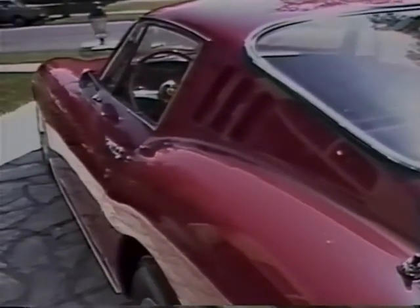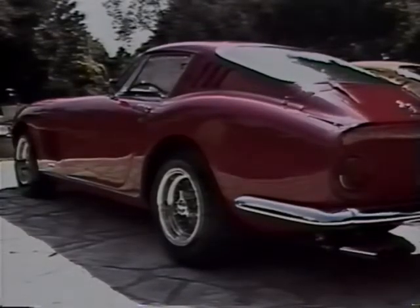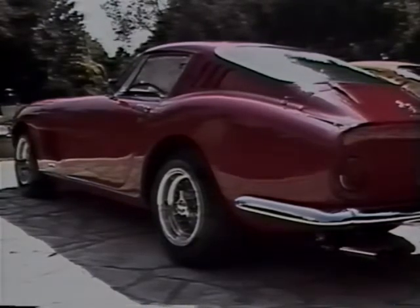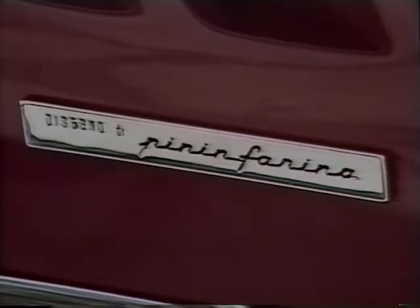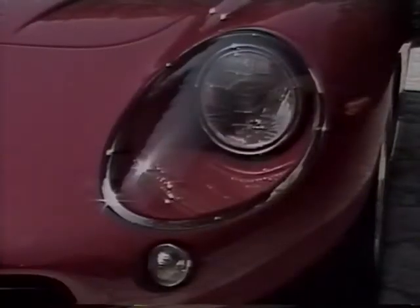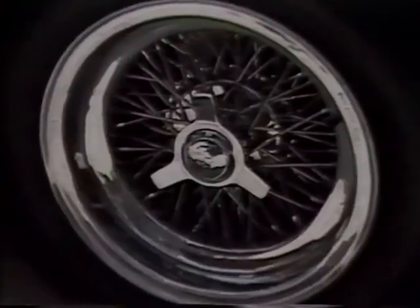Approximately 200 examples of the 275 GTS were built in 1965, a convertible version of the GTB with a completely different body, but basically mechanically the same. Most GTBs featured aluminum doors, trunk lids, and hoods, with the rest of the body and chassis constructed of steel. On special order, an all-alloy-bodied GTB was available. About 70 of that latter version were produced. Ferrari wire wheels were available as options for discerning buyers.